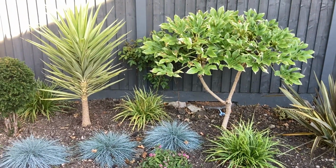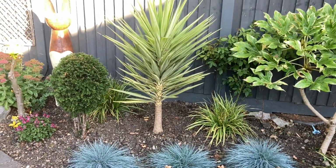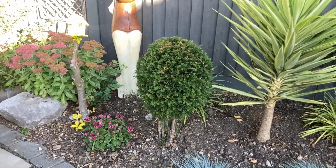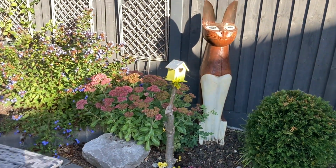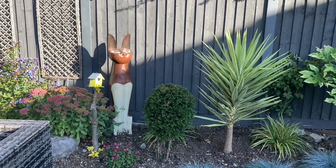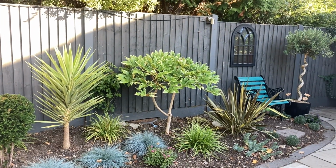Of course we have the fatsia, and we have this yucca, which is called yucca jewel. A yew tree, another hebe, and a sedum autumn joy, and my cat. So I'm very pleased with how this has turned out. I think it looks very pretty.